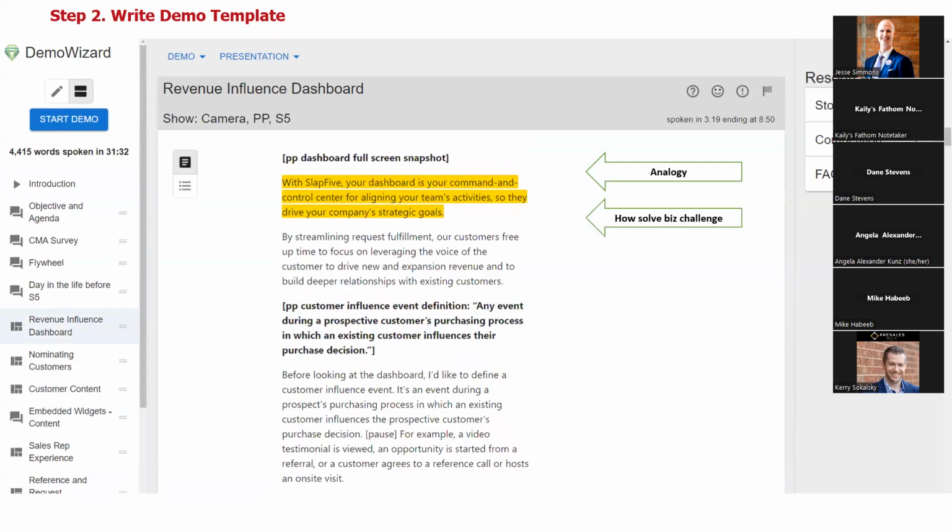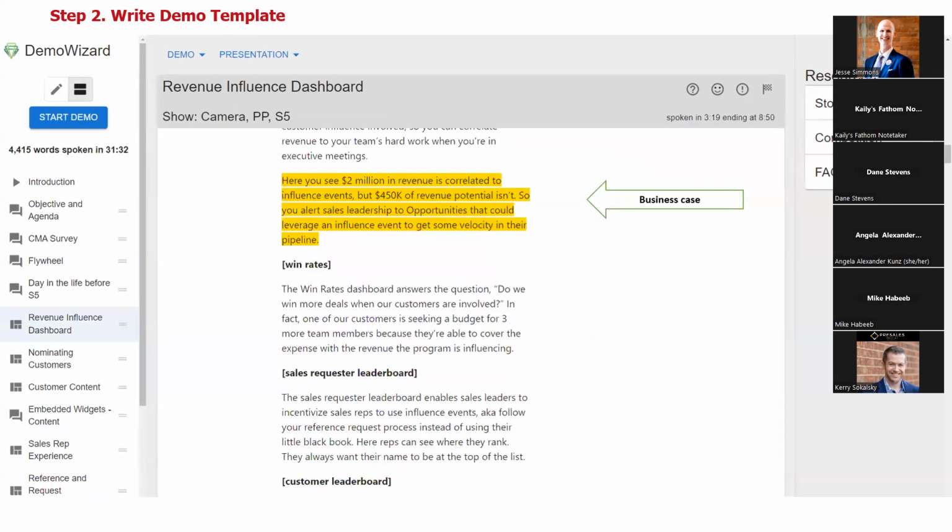In this case, on the revenue influence dashboard, we used both an analogy and a statement about how to solve a business challenge, basically in one sentence. And here on the revenue influence dashboard, we were able to address the business case in 2 sentences.